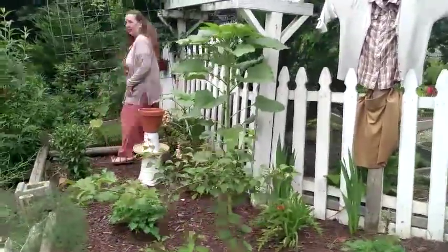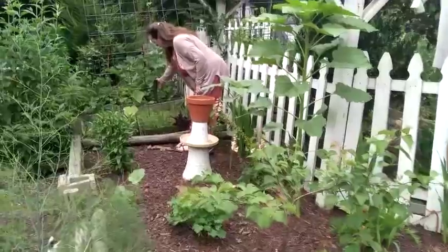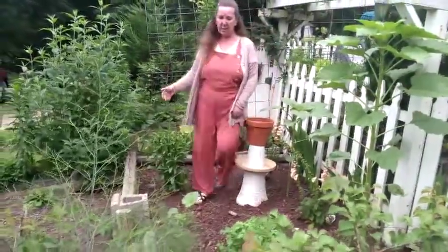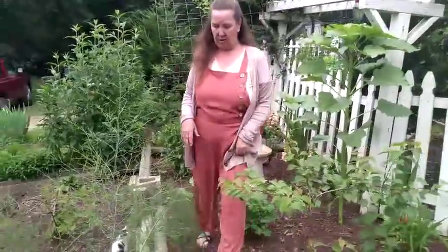But look here, I don't know if you can see this. This is that cucumber I've been watching. Oh yeah, you can see it. Isn't it gorgeous? I don't want to pick it because I want to keep it for seed, so I want to let it go for as long as it can.